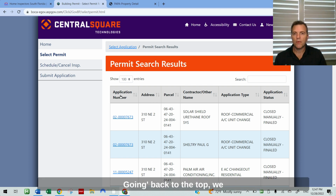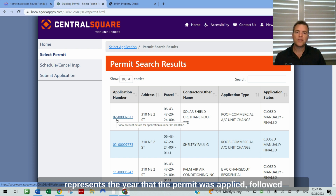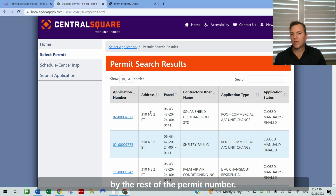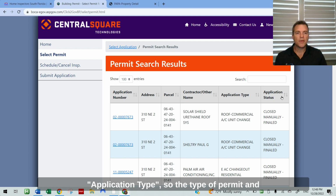Going back to the top, we have multiple different columns here. The first one is the application number. That's going to be a two-digit number, which represents the year that the permit was applied, followed by the rest of the permit number. So the next column is going to be address, then your partial control number, the contractor or other name, application type, so the type of permit, and then the status of that permit.